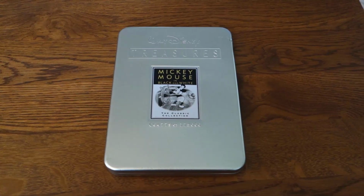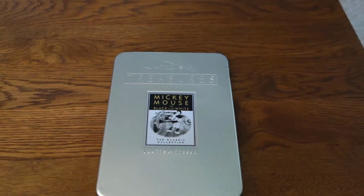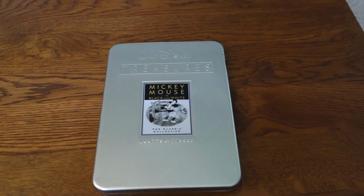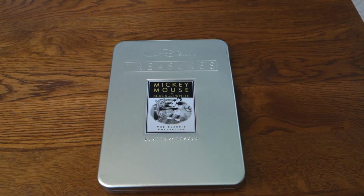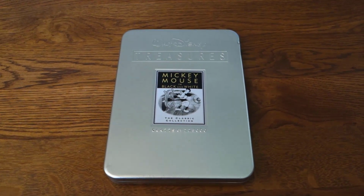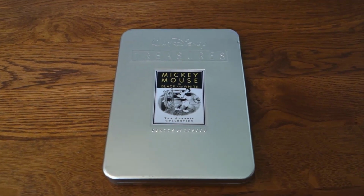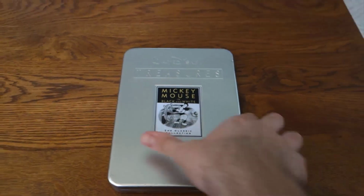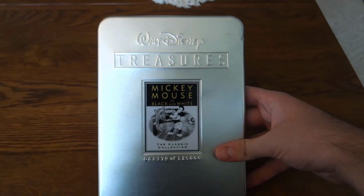Today we're going to be showcasing the Walt Disney Treasures Mickey Mouse in black and white. I think if someone were to ask me what my favorite DVD series are for me to collect, obviously some people might know that I loved collecting the Adventure Time season sets on DVD, as well as the Simpsons season sets on DVD. But there's another one that I really love to collect, and that would be the Walt Disney Treasures DVD line.